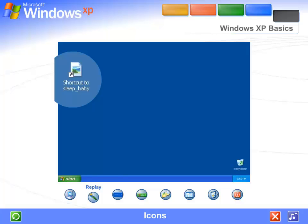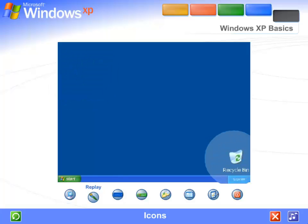Shortcut icons, identified by the small arrow on the lower left, let you access programs, files, folders, disk drives, web pages, printers, even other computers. And because desktop shortcuts simply supply links to those files or devices, you can add and delete their icons without affecting the actual programs or files. The first time you start Windows XP, you'll see only one icon, the Recycle bin, where you can send files you wish to delete from your computer.